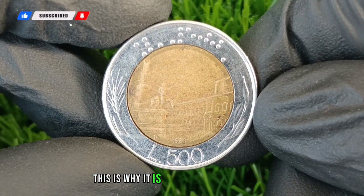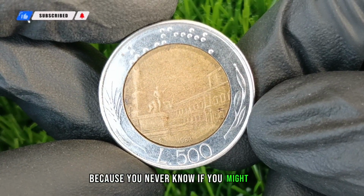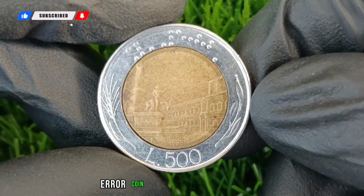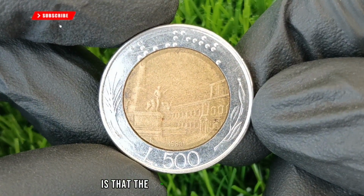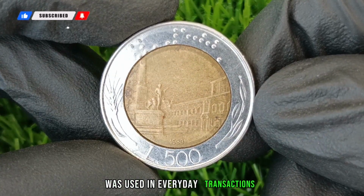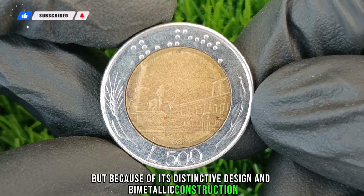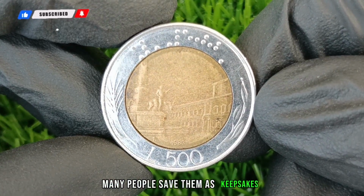This is why it is always recommended to examine your coins carefully, because you never know if you might have a rare and valuable Lire coin. Another point to consider is that the 1983 Italian 500 Lire coin was used in everyday transactions, but because of its distinctive design and bimetallic construction, many people saved them as keepsakes.